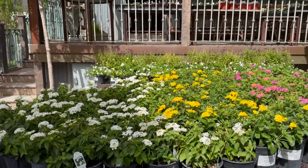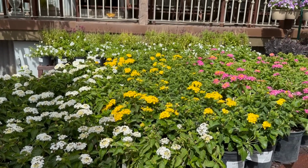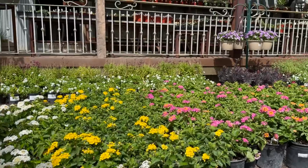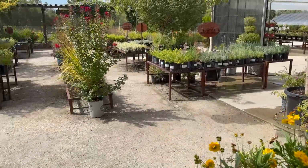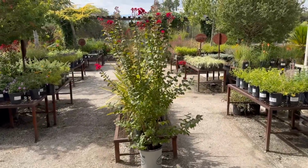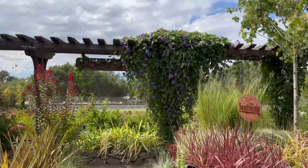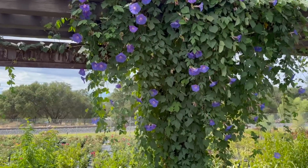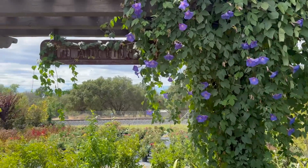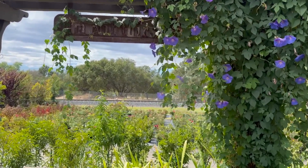Let's see, lots of things still blooming. Lots of lantana right here. For some reason, I'm seeing wasps on that one. That's kind of wild. All of these gorgeous, gorgeous flowers. It's so good. Oh, their morning glories are blooming back there. Let's go look at the morning glories. Look at that, that is so pretty. Morning glories over a beautiful trellis. Maybe I should grow more morning glories.